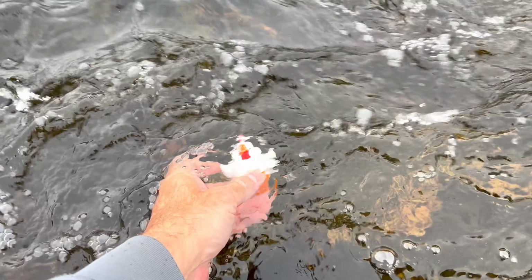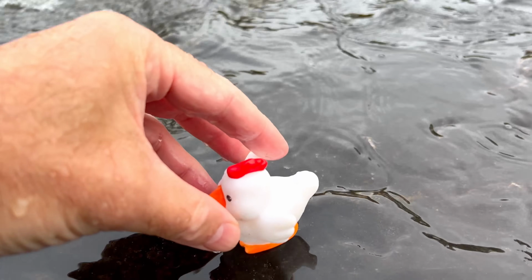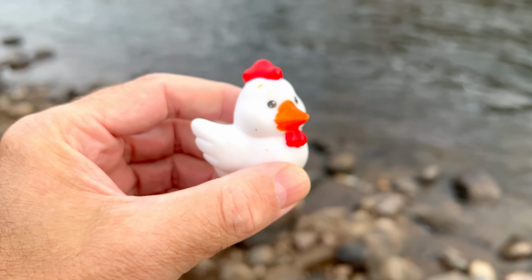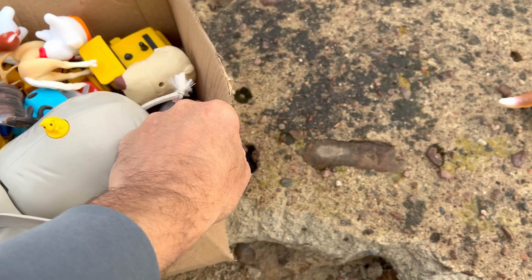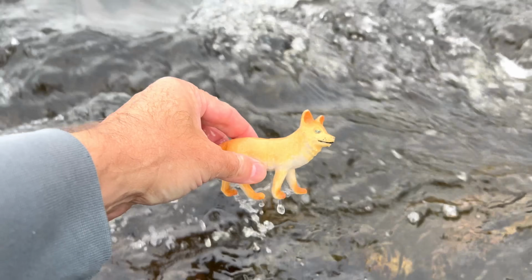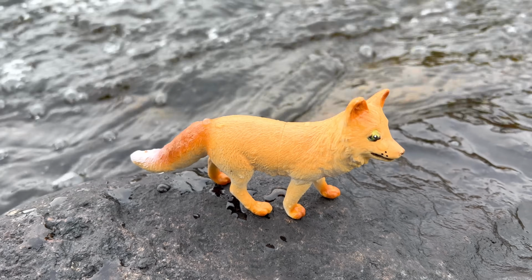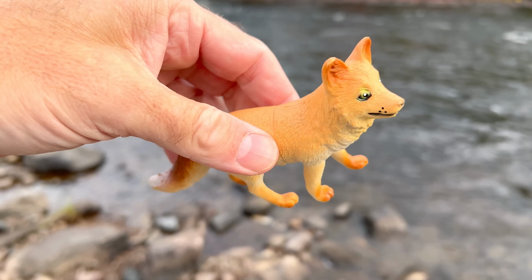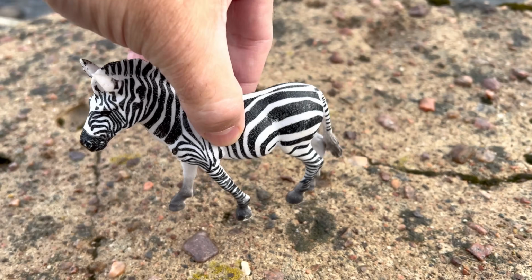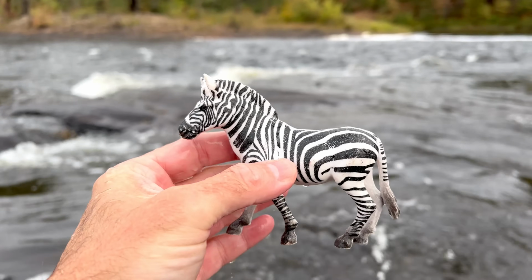Roosters have a distinctive crowing sound that they use to communicate with other chickens and establish their territory. There are about 37 species of foxes, but the most common is the red fox, found in the northern hemisphere. Zebras are members of the horse family, Equidae, and are native to Africa.